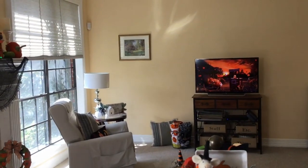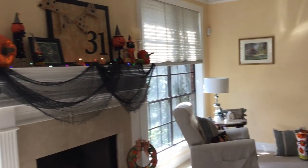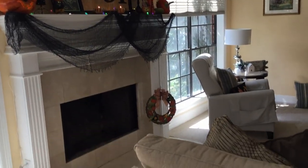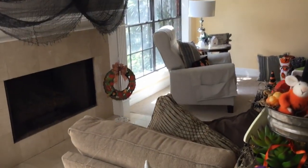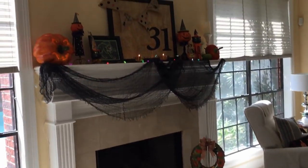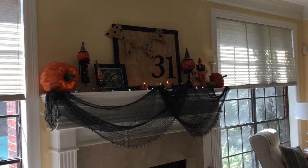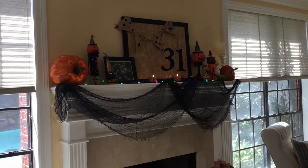There is a really cool picture on my TV. I'm going to link that YouTube channel down below. It's a cool YouTube channel, and it has a lot of seasonal sounds and pictures on it that you can just let run in the background if you have a party or something. I will link that down below. There's the mantle.